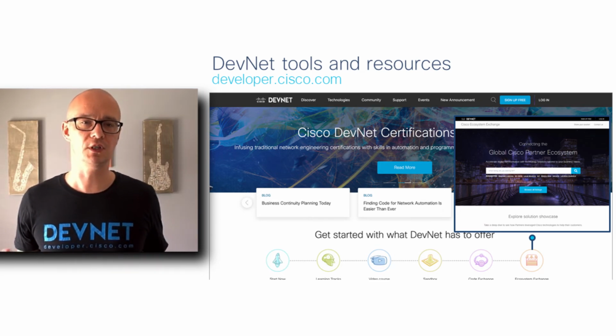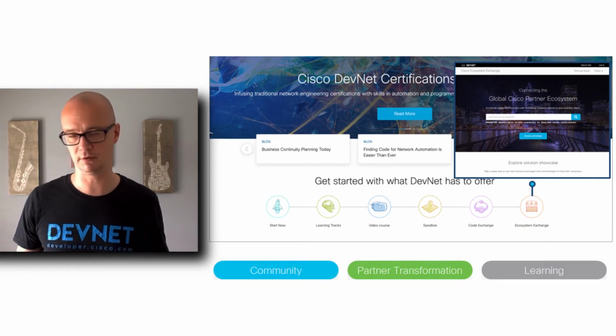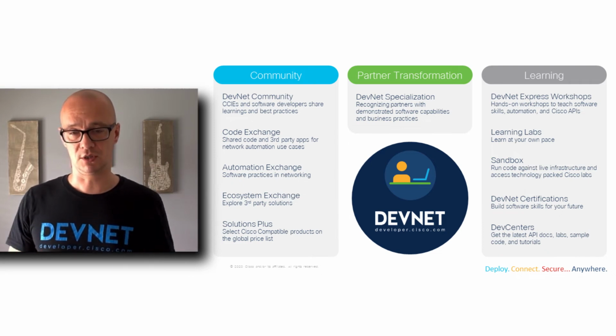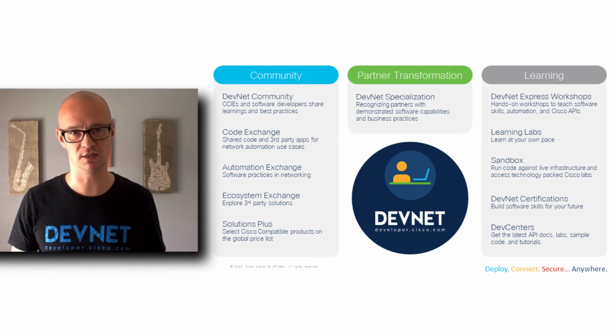So, having looked at the website in brief, let's look at a summary before talking further about how DevNet can help you in your skills and your career. And this is the summary slide of everything that we've just discussed. We have community resources on the left, learning resources on the right, and partner transformations in the middle.